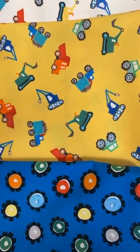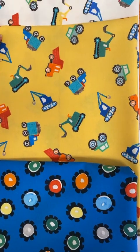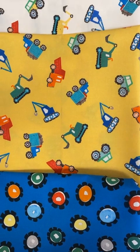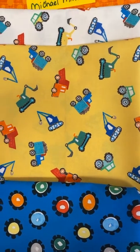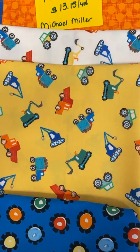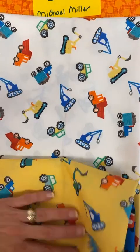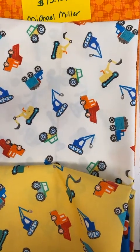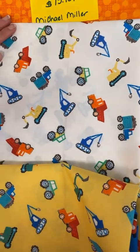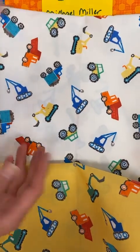And then we have 2 tossed ones. They all have the same thing on them, just one is on yellow and one is on white. So what's nice about the tossed ones is that they make good borders or backing because they're not directional. So you don't have to worry about anything being upside down or the wrong way, because they're all that way. You're not cutting anything off. So on the yellow, and then again on the white, you've got cranes and little, it's a snort, if you're reading Are You My Mother, which we read a lot.